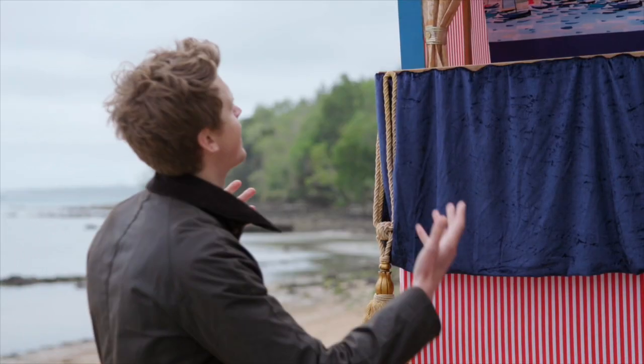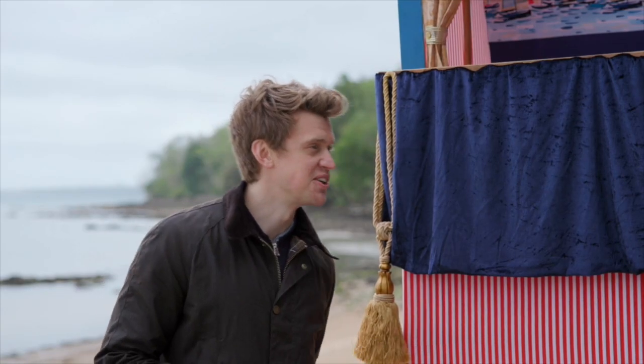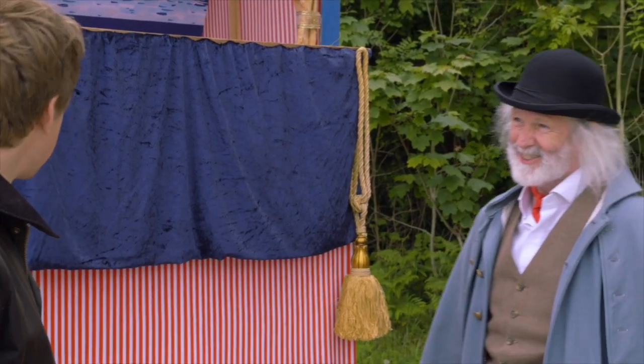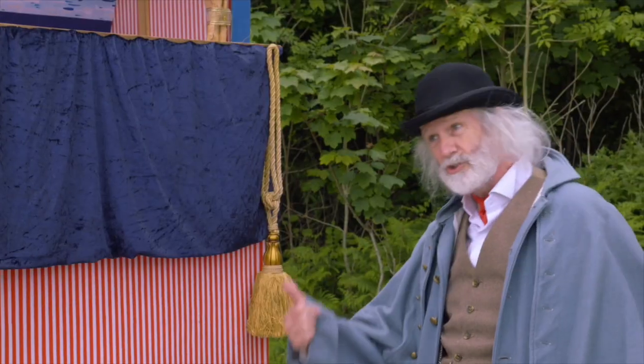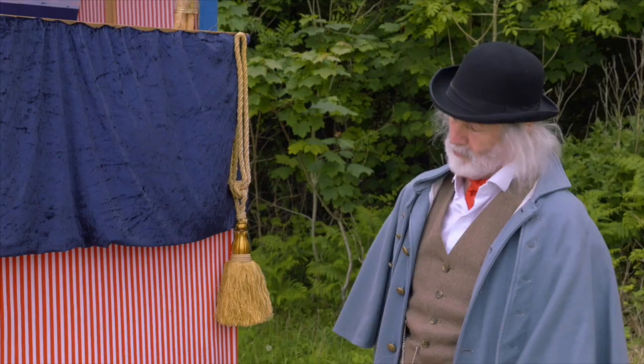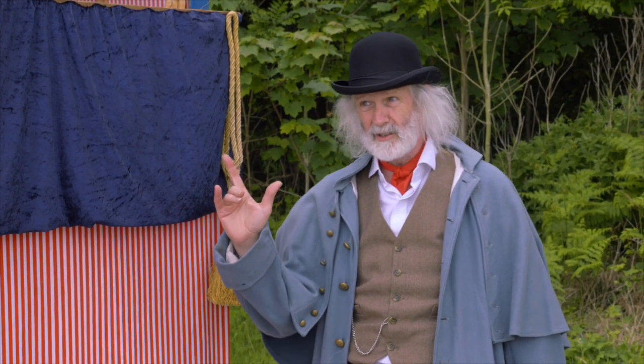Right then, what's going on here then? You're trying to tell me you've never seen a Punch and Judy? You're having a laugh, aren't you? Yeah, I am actually. You know it's Punch and Judy, don't you? Have you ever met Mr. Punch? Never. Would you like to meet him? Of course I would. I'll have to introduce him properly though. And you have to cheer a bit when he comes in. So I have to do that.